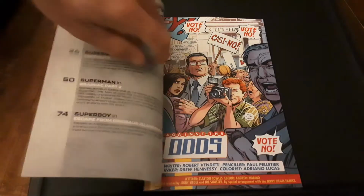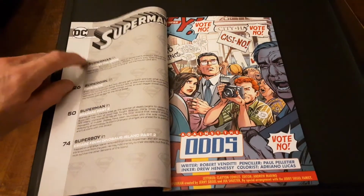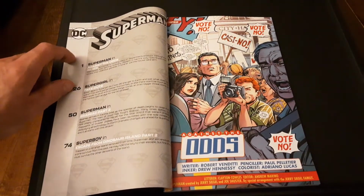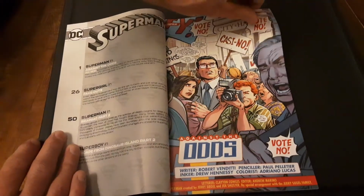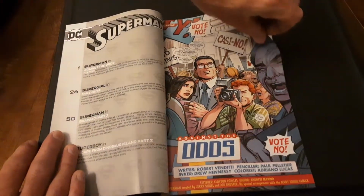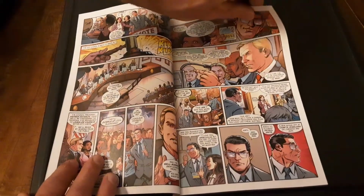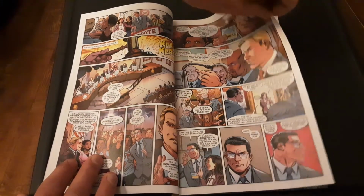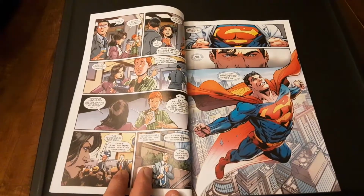And the first book, and you see on the page here, tells you the 4 stories, and that's the original story in the front. And when I opened it up, I saw it's by Robert Venditti, and just terrific. He's a great writer doing Justice League right now. And you have some sort of politics going on where Congress wants to build casinos in Metropolis, and they're railing against it. And look at that drawing of Superman right there.